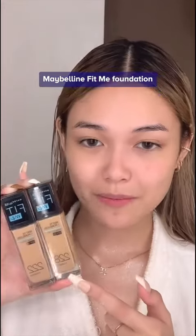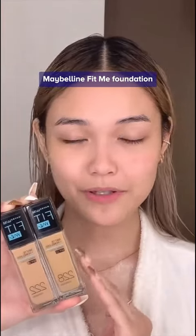Unang product natin is this Maybelline Fit Me Foundation. Ito lang yung lagi kong gamit sa mga videos ko. Kung naghanap ka ng quality pero mura lang, I suggest you get this one.